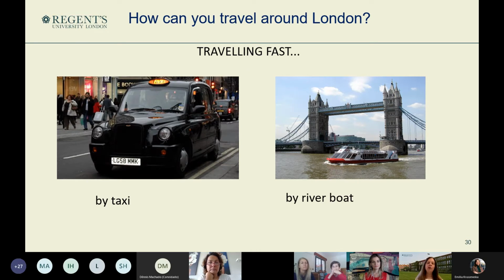Some ways, if you want to travel very quickly, you can travel in this way. One way is traveling in a very famous black type of car. Do you know the name of that one? By taxi, or we also sometimes call it by black cab.